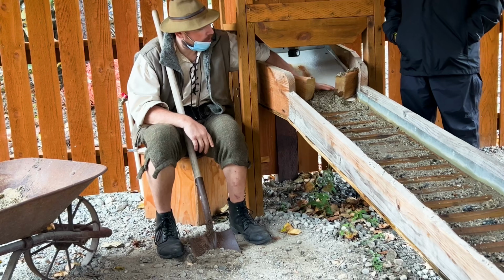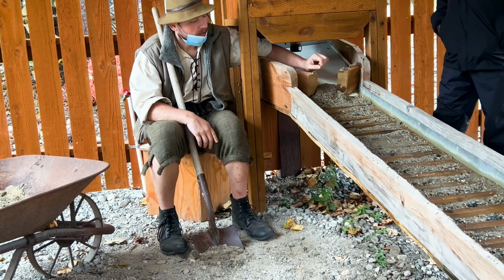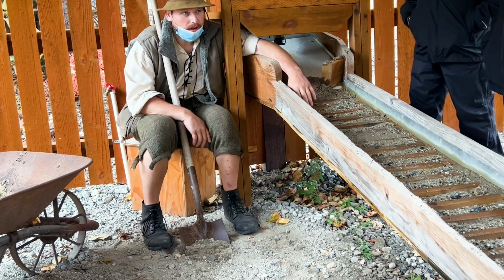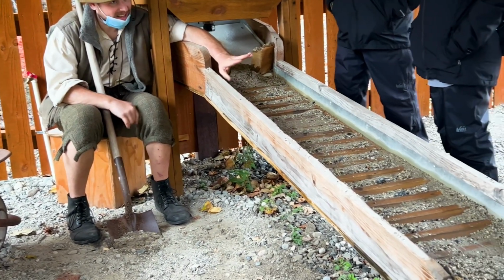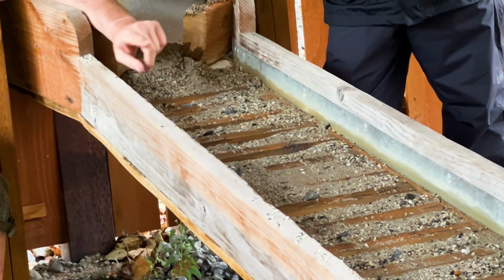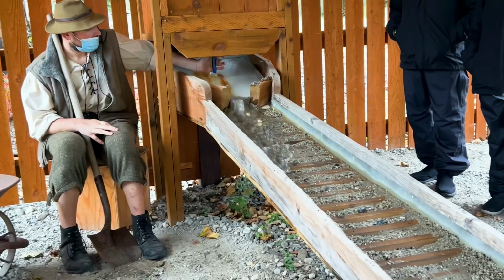Now pay dirt's just dirt that we believe has gold in it, right? And this is a sluice box. These metal slats or rungs are called riffles. They're designed to catch any nuggets that we find. Now I will remind you, nuggets make up less than 0.1% of all gold found.